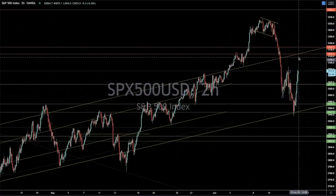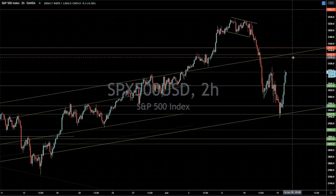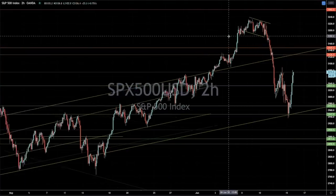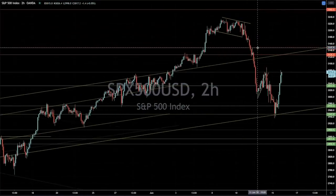Now, I don't know that that is going to happen. I don't know that price is going to continue to rise or that it'll stop here. I'm not looking for a hard exit over here. I'm more interested in how price reacts. I would like to see, obviously, I would like to see this momentum continue. There's a good chance it continues into tomorrow morning.